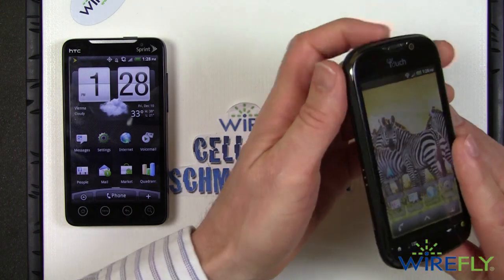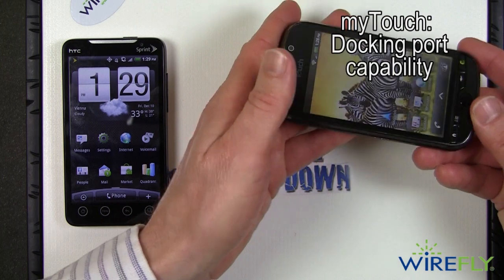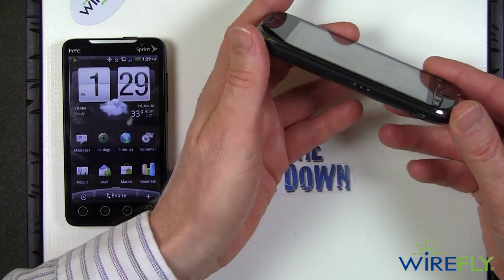It does have a docking port on the side. These 3 dots here will make connection when you drop the myTouch 4G into a docking port, and that docking port will give you access to the data. It'll also recharge the phone.